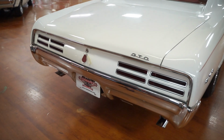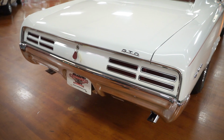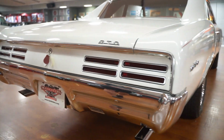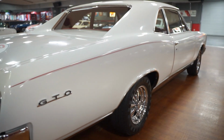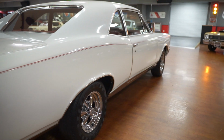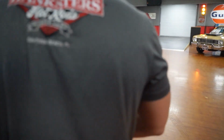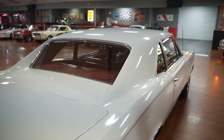Chrome on the rear bumper is in good condition. You'll have dual chrome tips coming out right beneath the bumper, right above the reverse lights there. Door fitment down both sides of the car is pretty outstanding. Panels line up just like they should. It's a long-bodied car, and the car is nice and straight down the sides, and we'll show you a little bit more on that later as well.